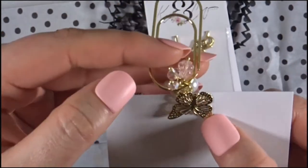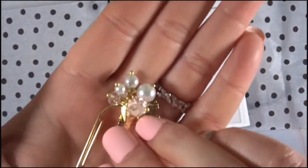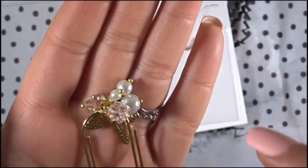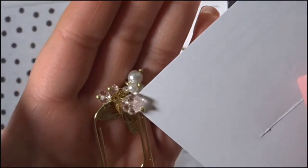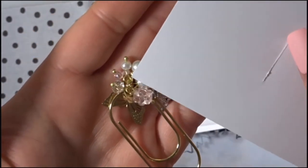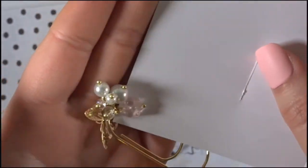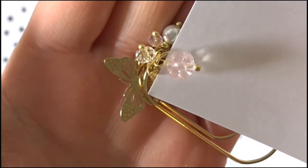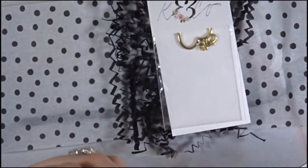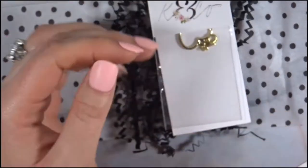Isn't that pretty? And then it looks like there's like pearls on here. And then there's some pink beads, but then this bead right here that has like a little stem. Oh, it's not gonna pick up. This is like a cherry blossom or a small flower, but it's pink. So to me, it's like the cherry blossom. There you go. Isn't that pretty? Oh man, that is so pretty. Now I wish I bought more of these.